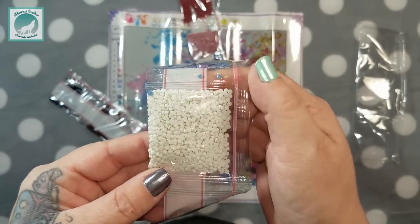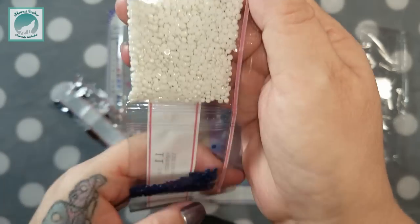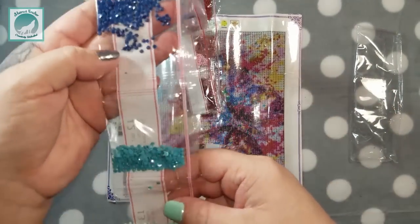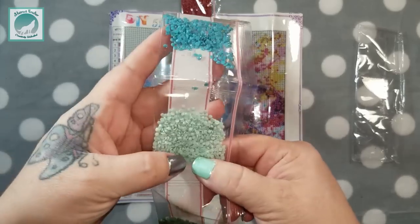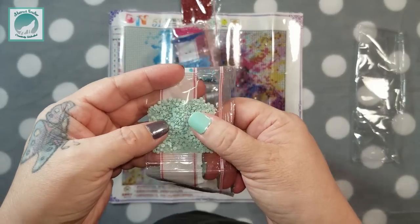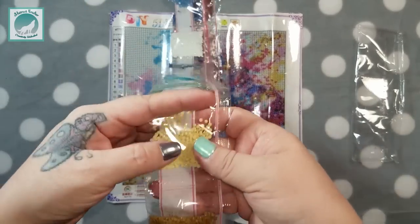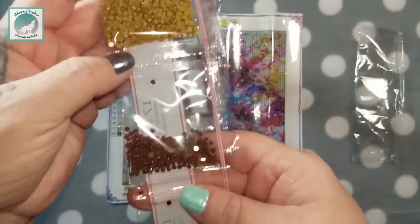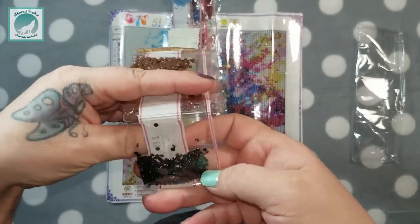I really like that just because it's got that hint of green in it, and it does make a big difference on a canvas. Then we get some more blues and some minty colors here. My nail color there. Some greens, yellow. I hate this color right here, this poopy brown. And we got brown and black.